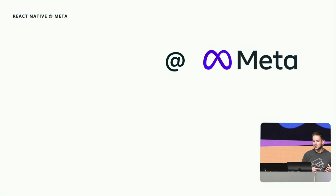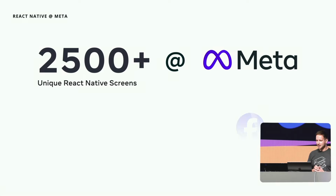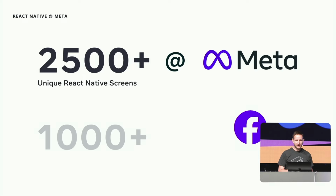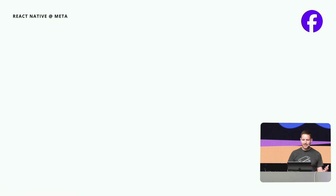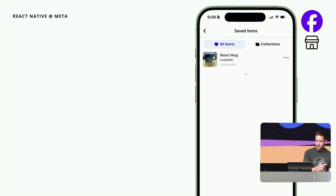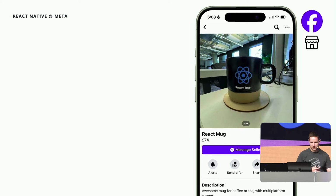So at Meta, we found out that we have more than 2,500 unique React Native screens across a lot of our products. And only in the Facebook app, we have more than 1,000 screens, with popular features such as dating and many more. But on the Facebook app, our biggest partner so far is definitely Marketplace. You probably know Marketplace if you ever sold or bought items on Facebook.